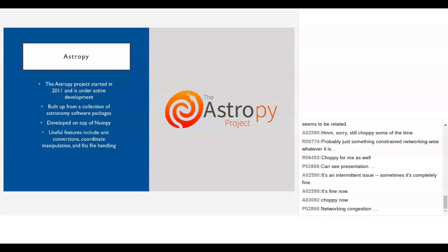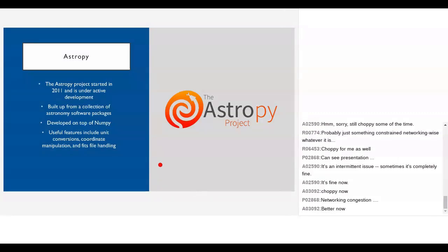Conversion: you can go from degrees around a circle to hours, minutes, and seconds as a string, or radians. And then very simple to use, coordinate manipulation and coordinate frames, so to convert from the horizontal coordinate system, that's all taken care of. And finally, it reads and writes FITS files.